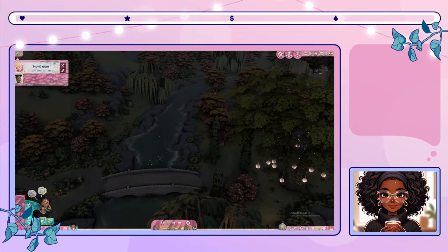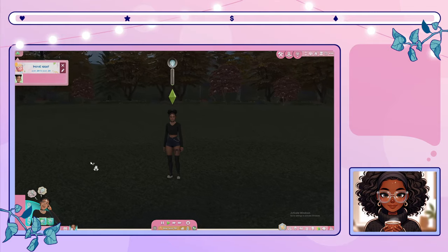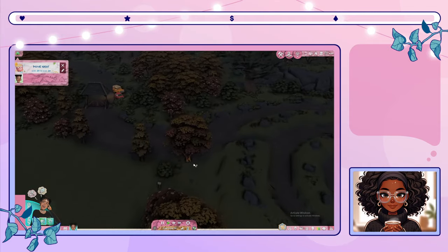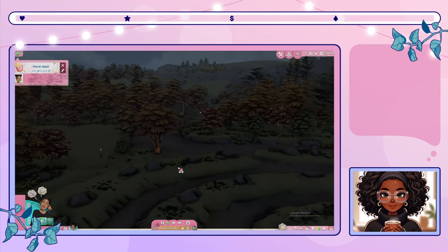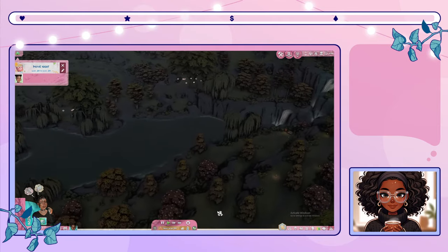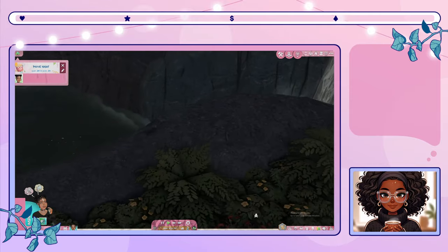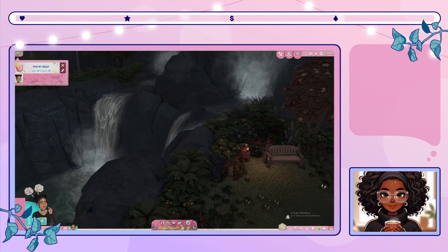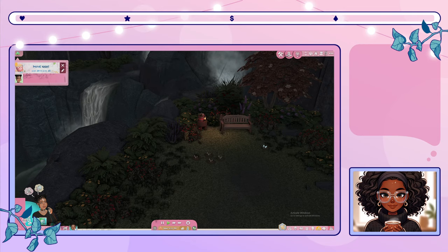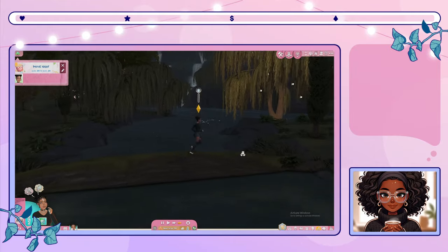But anyways, let's go back to our Sim. It is 10 o'clock at night and she doesn't really have anywhere to sleep. So we're going to do a little bit of traveling. We're going to have to travel out of this world because there aren't places for us to... Oh, look. There's a cute little bench up here. I think she can kind of sleep on here, right? Let's go ahead and take a little nap up here, sis. This is where you're going to have to sleep. Let's speed you up.